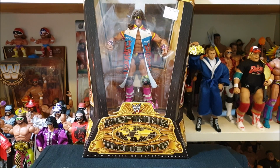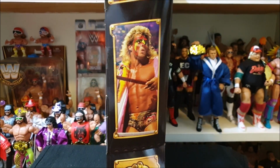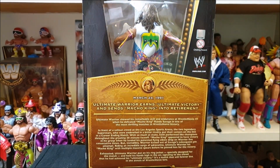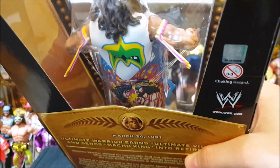It is nice. Okay, so if we can flip him around here, I've got to say I'm a huge fan of this packaging that Mattel used to do, the Defining Moments packaging. It's nice, it's big, it's bulky, and then of course you've got the window in the back there where you can see the back of the attire. Check out that jacket, look at it, man.